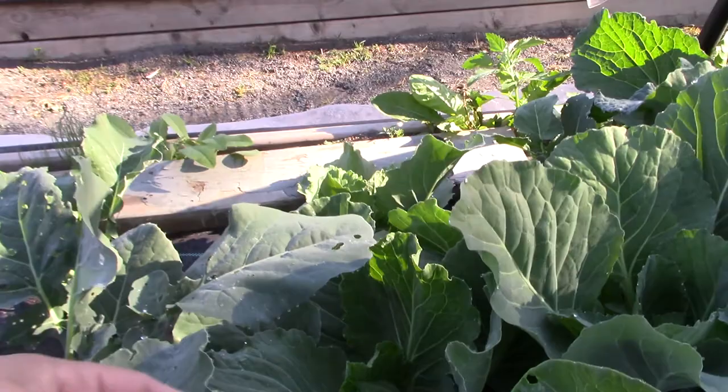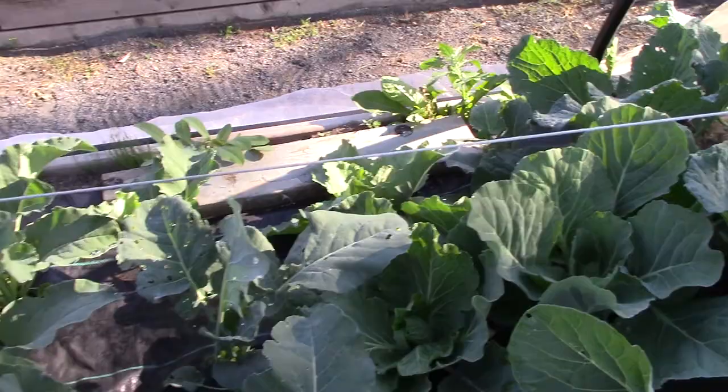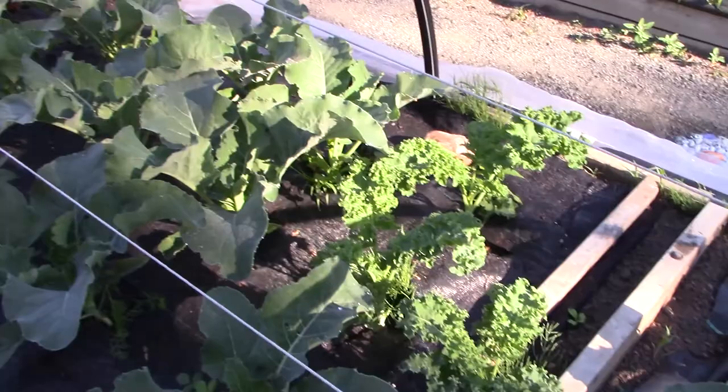Cauliflower does seem to be starting to harden up a little bit. I'm not sure. Yeah, so we should be producing cauliflower this year, which actually will be a first out of this garden. They're looking really, really good.